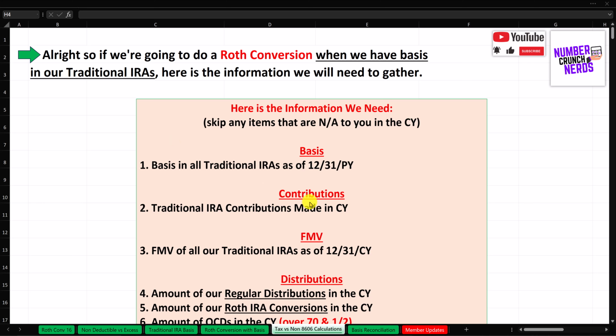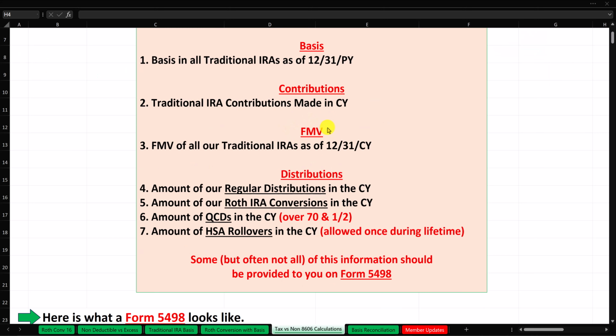The second item is contributions. We need to know traditional IRA contributions made in the current year. CY will mean current year from here on out. The third item is fair market value. We need to know the fair market value of all of our traditional IRAs as of 12/31 of the current year. And the fourth item is going to be distributions.